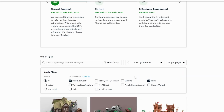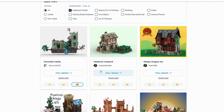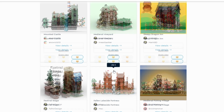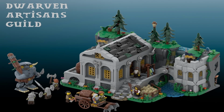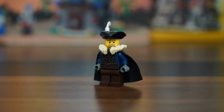I'm not sure if most people do this, but I go through every single individual submission that there is in every single Bricklink series. If you aren't one of those crazy people like myself, I would recommend using the filters, specifically the medieval/castle, space/sci-fi/fantasy, and lastly, the pirates. I recommend using all three of these because so many submissions that are medieval builds can fall into that fantasy section or even sometimes the pirate section. Today I want to dive into some of the builds and my take on the Bricklink series.